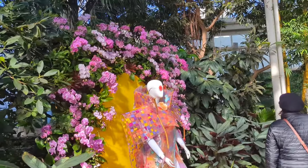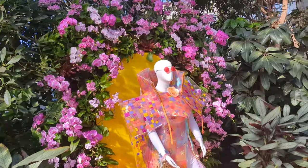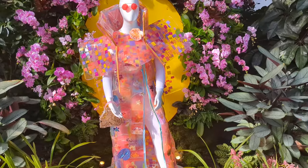This was the best part of the show for me. There were mannequins adorned in flowers and floral-themed outfits, and I thought they were adorable.